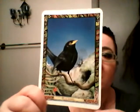I believe they said there's a pentacle in every picture too. I've been having a hard time finding that in some of the pictures, I'm not going to lie. Some of them I'm just staring at and going, where is it? Where is it? But again, let's get back to the illustration on these cards.